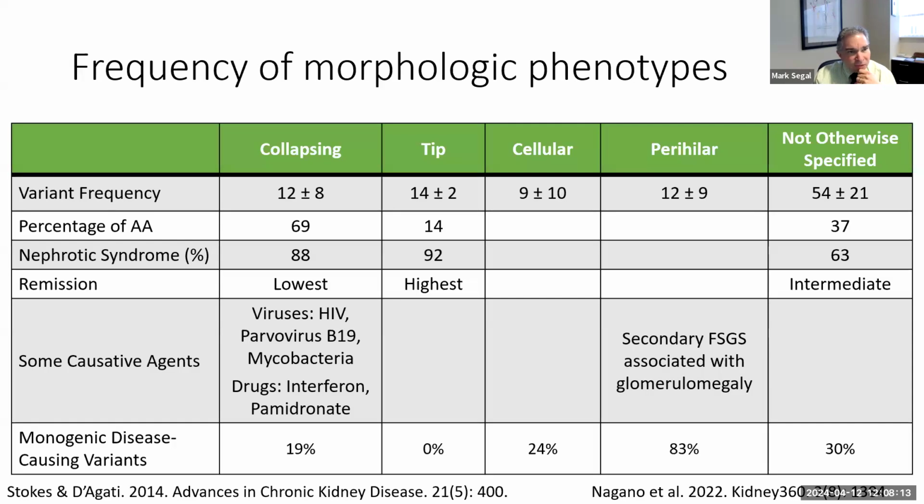So looking at the frequency of these morphologic phenotypes, the most common is not otherwise specified, seen in about 50% of all cases of FSGS. And the collapsing, tip, cellular, and perihilar variants divide up the remaining portions pretty equally, although the proportion of any one morphologic phenotype may be more or less depending on the studied population.